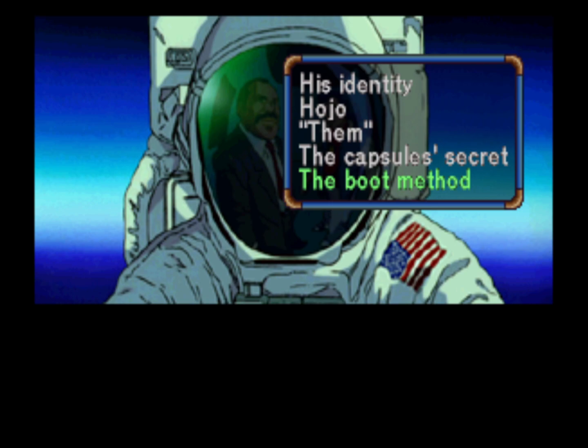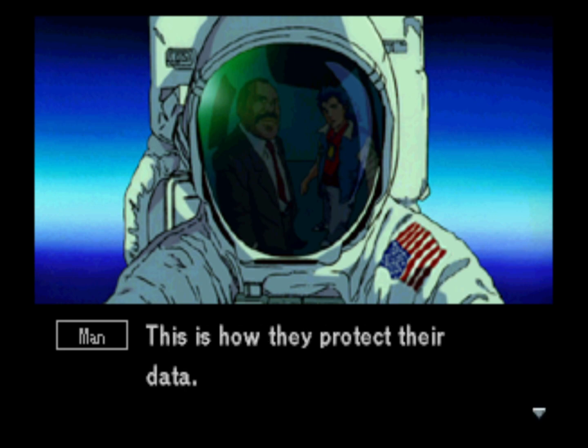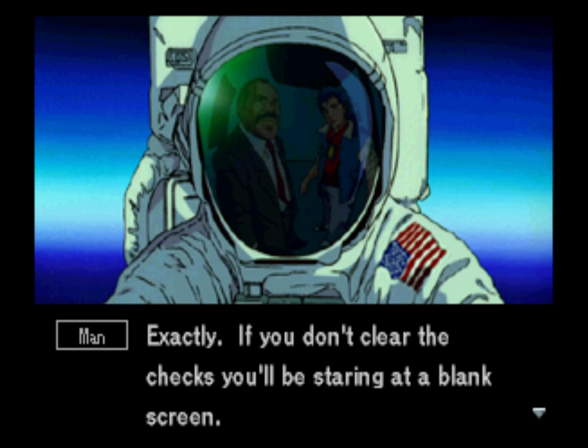Okay. After that, insert the CD. This is how they protect their data. So you can't access any of their files if you're not an employee, supposedly. Exactly. If you don't clear the checks, you'll be staring at a blank screen.